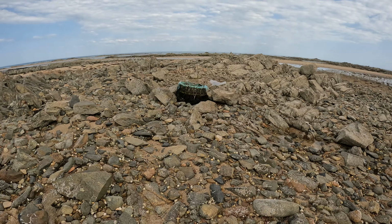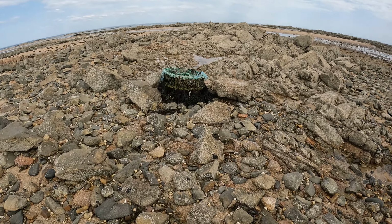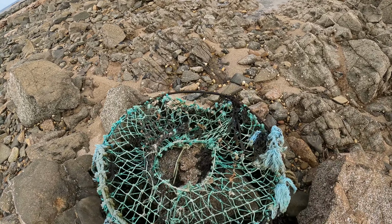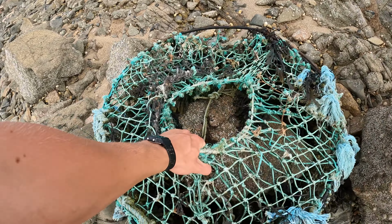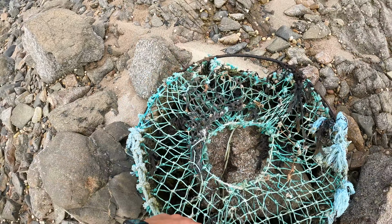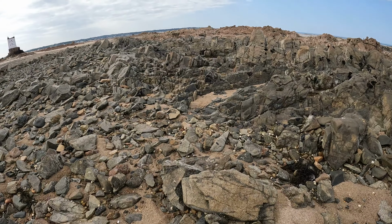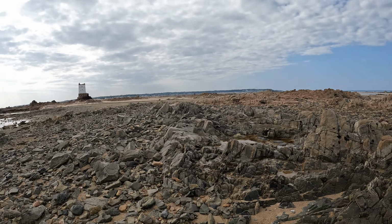Just going for a bit of a wander around at low tide. This is the lowest the tide will be during our stay, probably. So we're just gonna go and check out what's around us. The remains of an old lobster pot, it looks like. It's been here for a long, long time. Yeah, that rock's kind of holding it in. Try and give you a perspective of how far away we are from the land.